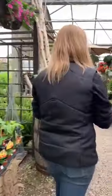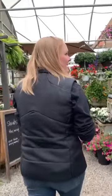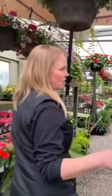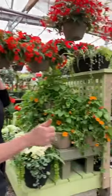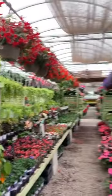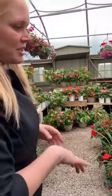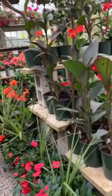We also have, after our vegetables, the shade area. So everything in this area is all shade plants or part sun, so morning sun or late day sun. Lots of things to choose from, hanging baskets and cell packs, 4-inch pots, 6-inch pots, and planters.